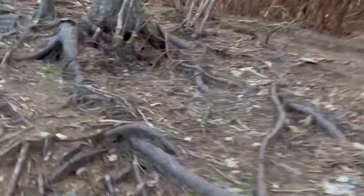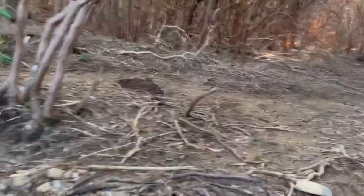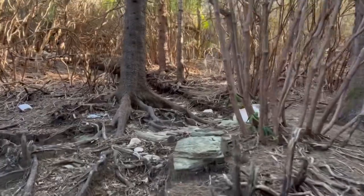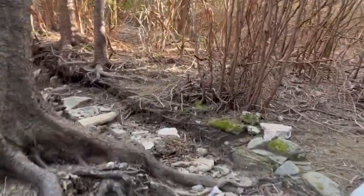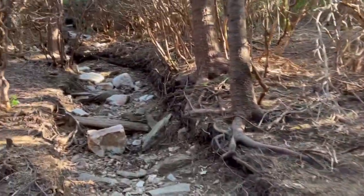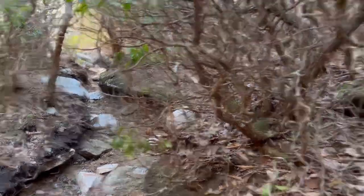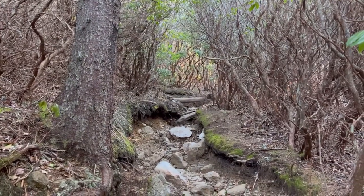Look for the well-worn trail right here. And you'll see it right up the hill here. This will take you to the top. You see here on the left, don't go that way. I mean, you can get a view there, but the top of the trail is right here.